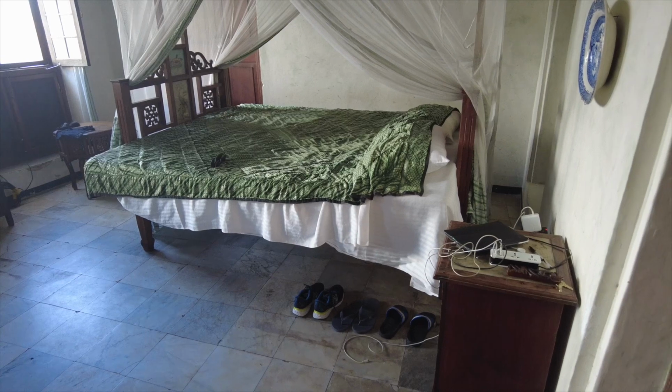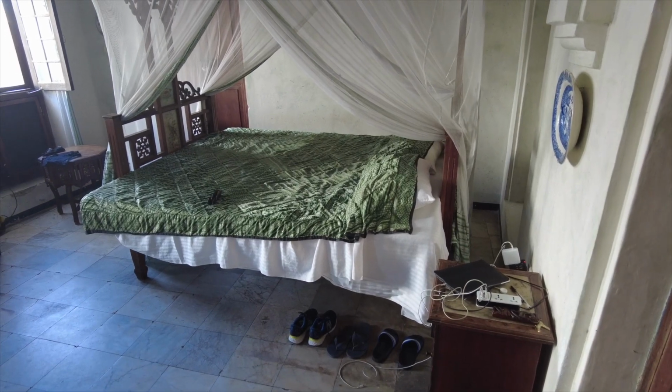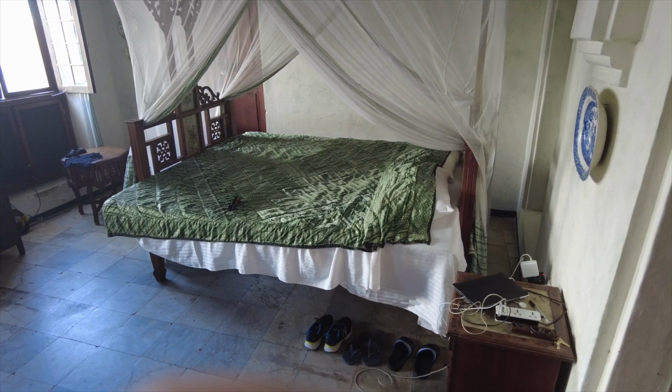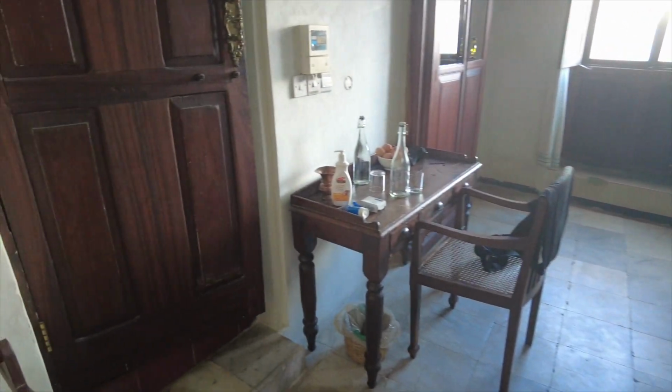So all right, let me show you my room here. In case you walk through the door, it's basically a room. This is the bed. Got the fan above it and the little draping mosquito curtains and everything. But yeah, it's old, but it's charming. I mean, I guess it's somewhat charming. You know what I mean?